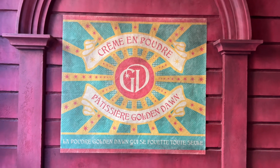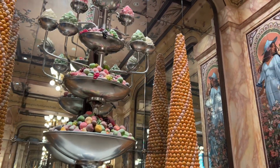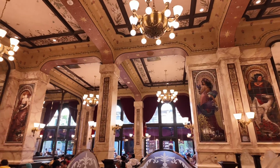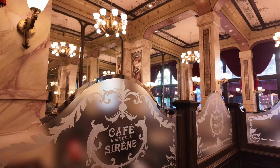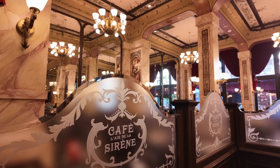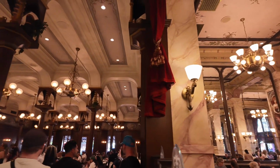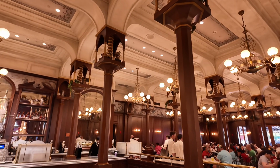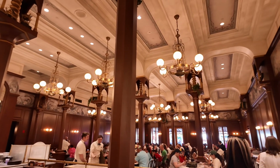I've entered the cafe. This is the first big cafe that you will enter in this land. On your left side, it is beautiful in here. I am not going to try and say what that name actually is because I am not good at any sort of dialect that is not English, and that's still questionable. But this is such a beautiful cafe, and we are in here for one purpose and one purpose only, and that is crepes le butterbeer.